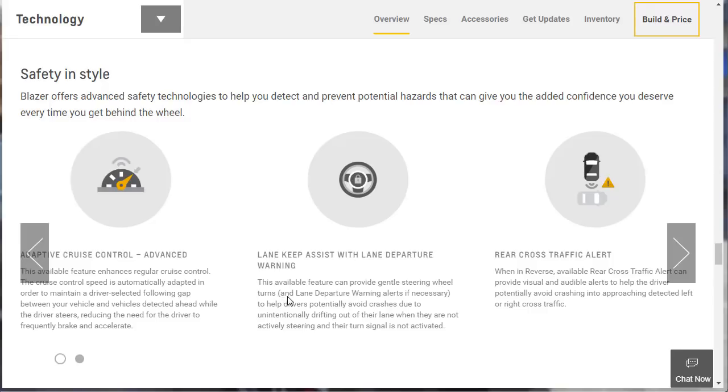And Lane Departure Warning alerts if necessary to help drivers potentially avoid crashes due to unintentionally drifting out of the lane when they are not actively steering and their turn signal is not activated. So it's paying attention to what you're doing.